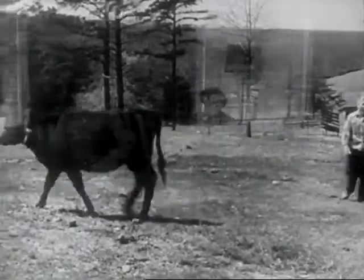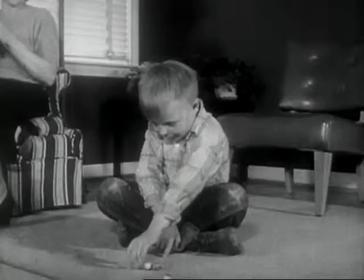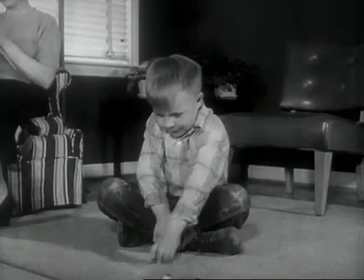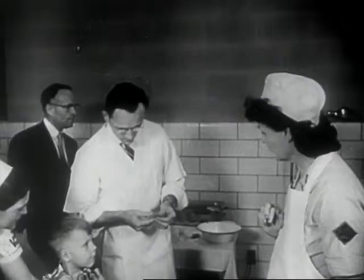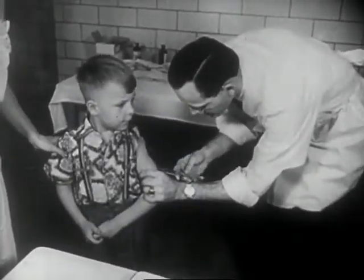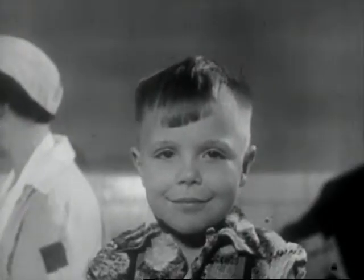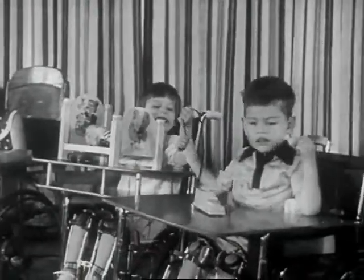When a boy needs comfort, there's always home and mother and father. This is the world of Randy Kerr of Oakton, Virginia. Typical, except for one thing. Randy was the first child to receive an injection of Salk polio vaccine in the field trials in 1954. Much, however, had preceded this moment when Randy Kerr made history.